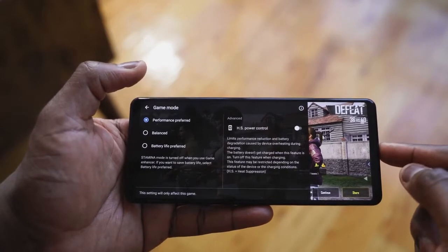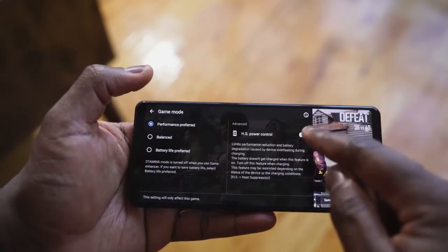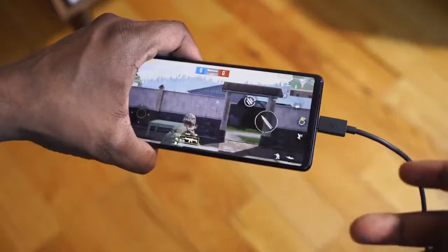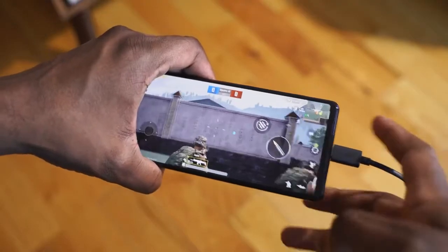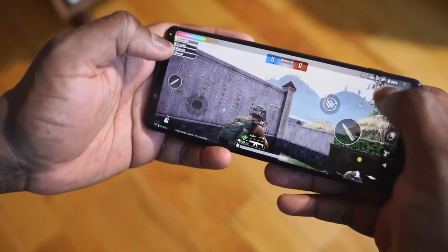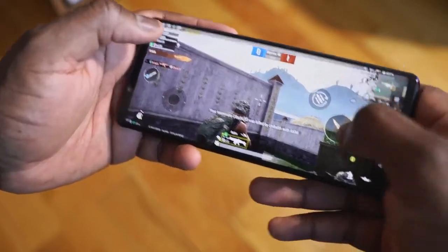So one thing gamers will like is the HS power control. Now, what this does, it doesn't charge the battery when you're connected. So we actually have this mode on. You plug in a USB Type-C cable to charge your device. What you get is something really unique. So my battery now is at 89%.